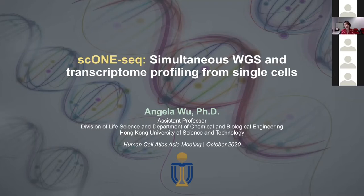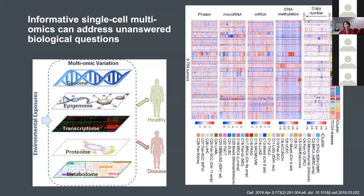So I guess with this group, I don't think I need to say too much about why single cell multi-omics is important. Even not at the single cell level, people have already demonstrated that when we can access multi-omic levels of information, we can address unanswered biological questions. And I think for studies of cancer in particular, this has been demonstrated by the pan-cancer multi-omic profiling effort that was published in 2018, which is what I'm showing here.